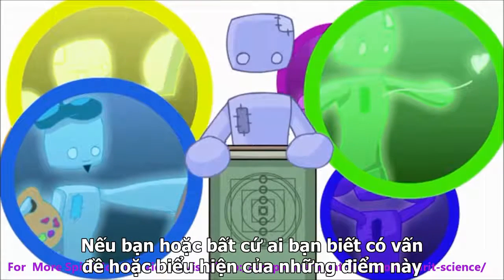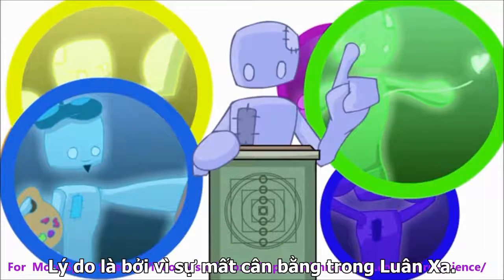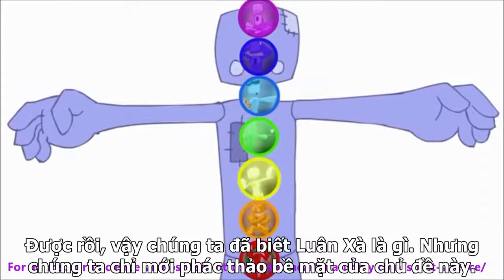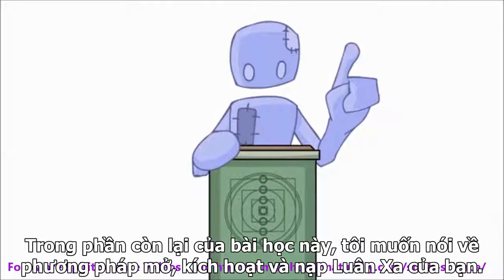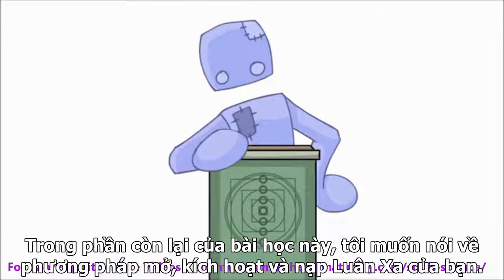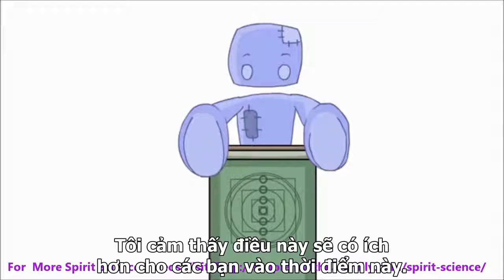If you or anyone you know have a problem or come off too strong in any of these traits, the reason why is because of an imbalance within the chakras. Okay, so we know what chakras are now, yet we haven't even begun to scratch the surface of this topic. For the remainder of this lesson, I want to talk about methods of opening, activating, and charging your chakras. I feel like it will be more beneficial to you at this point.